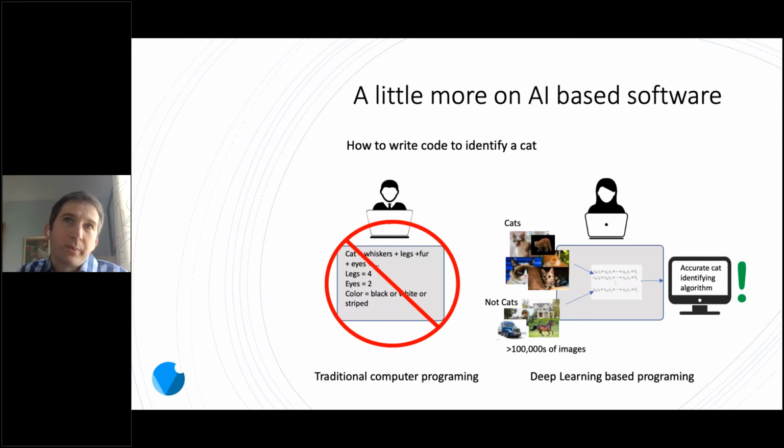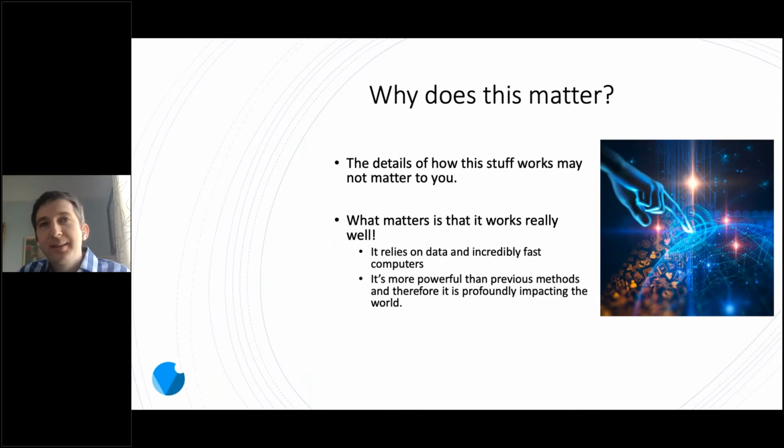That's why it's often referred to as AI, because it's like the computer has figured out what to do based on input and not actually direct programming. So why does this matter? Well, the details don't really matter if you're just focused on the applications, but what does definitely matter is that it works really well. And it's useful to recognize that it's new.